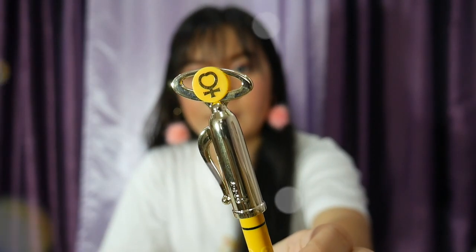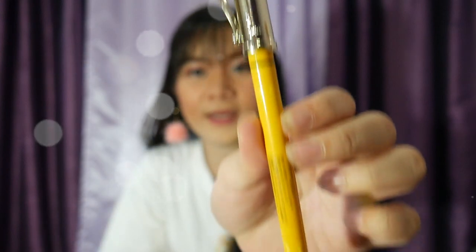Ayan! Oh my gosh! Ito yung liquid eyeliner. It's Sailor Venus transformation pen. They need this para makapag-transform into a Sailor Soldier. Ta-da! So it's so cute, guys. Aww. I'm excited to try this, but since same brand lang siya with this, Miracle Romance, na-try ko na to and super recommended. As in, ang ganda best.